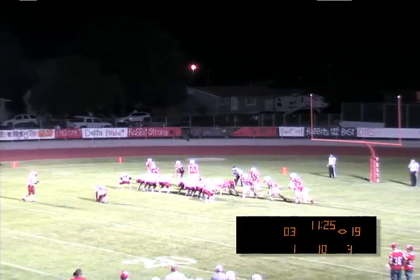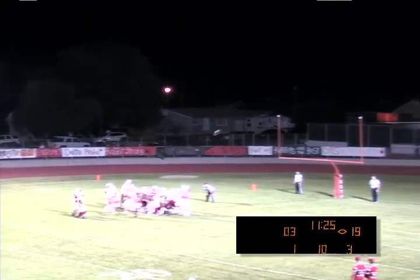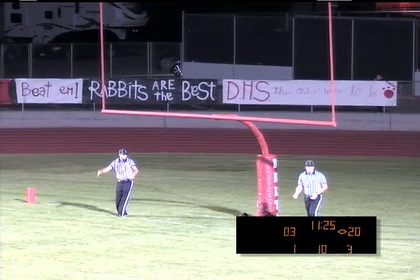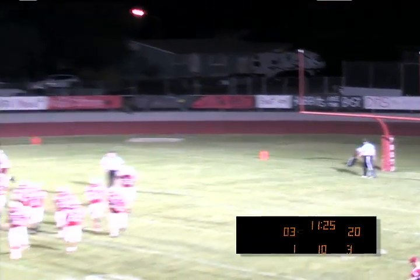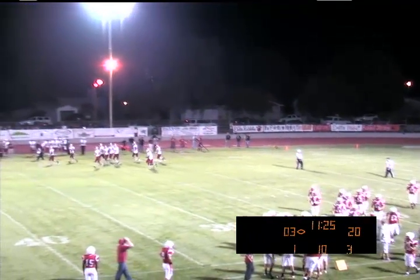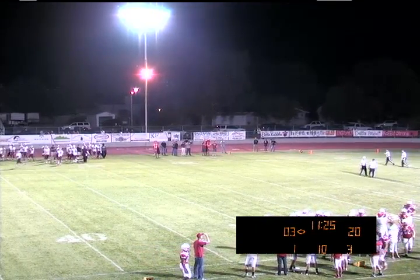And Juab starting out the second half just like they did the first half. Kid with the hold. And the kick is up and good. So just like that first drive, they went 4 plays to start the game, and they took it 41 yards for the score. This time, 4 plays, 57 yards.